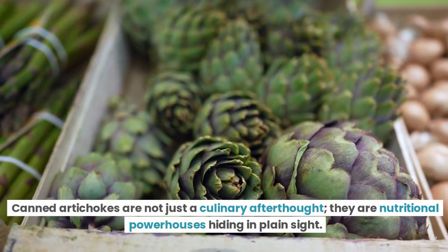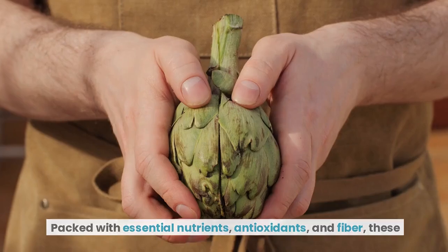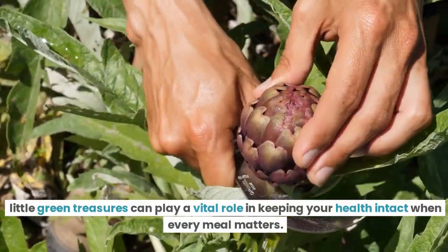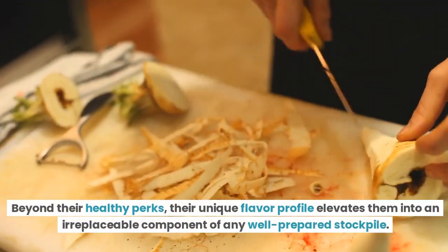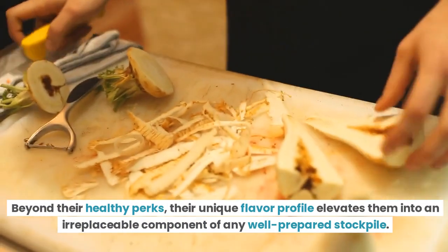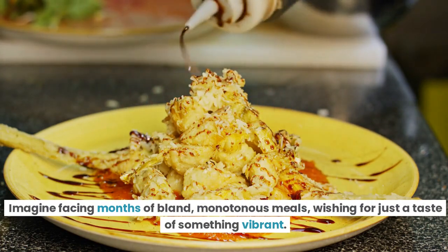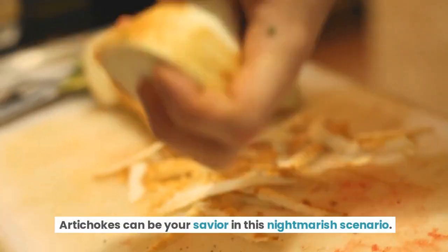Canned artichokes are not just a culinary afterthought, they are nutritional powerhouses hiding in plain sight. Packed with essential nutrients, antioxidants, and fiber, these little green treasures can play a vital role in keeping your health intact when every meal matters. Beyond their healthy perks, their unique flavor profile elevates them into an irreplaceable component of any well-prepared stockpile. Imagine facing months of bland, monotonous meals, wishing for just a taste of something vibrant. Artichokes can be your savior in this nightmarish scenario.